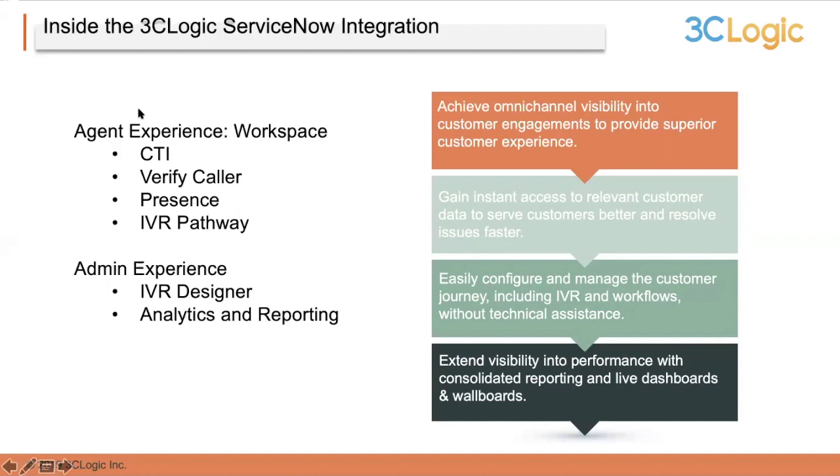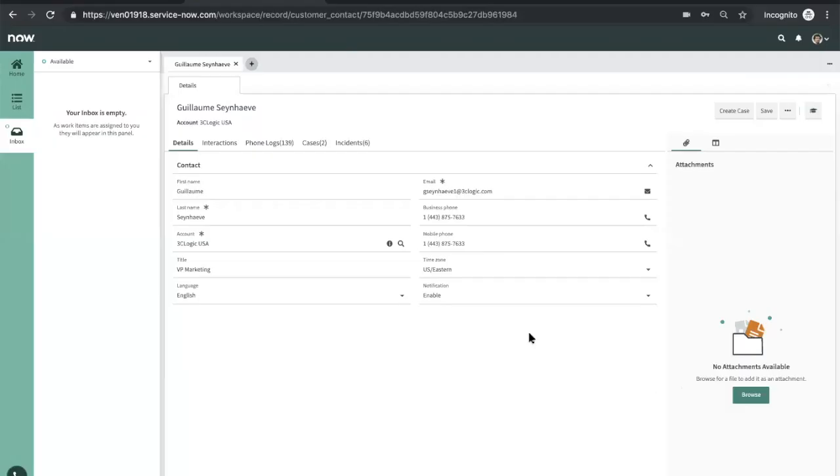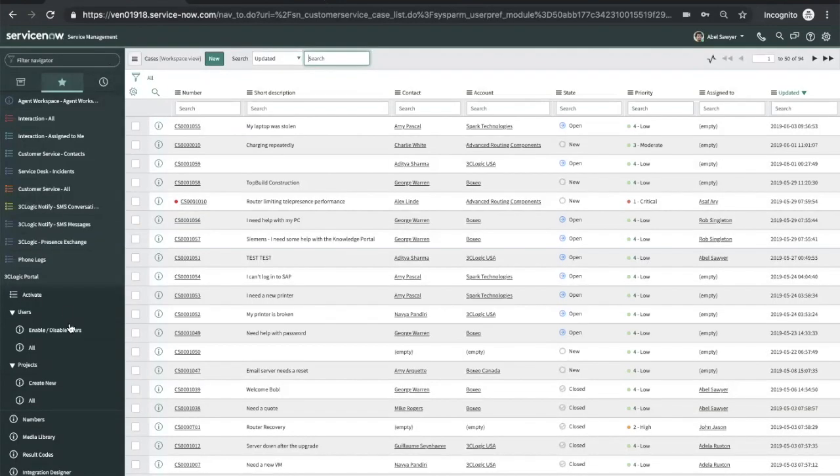So let me switch screens here. Okay. So what you have here is the new ServiceNow workspace. Depending on whether or not you've already migrated to Madrid, some of you are probably more familiar with this sort of ServiceNow UI.